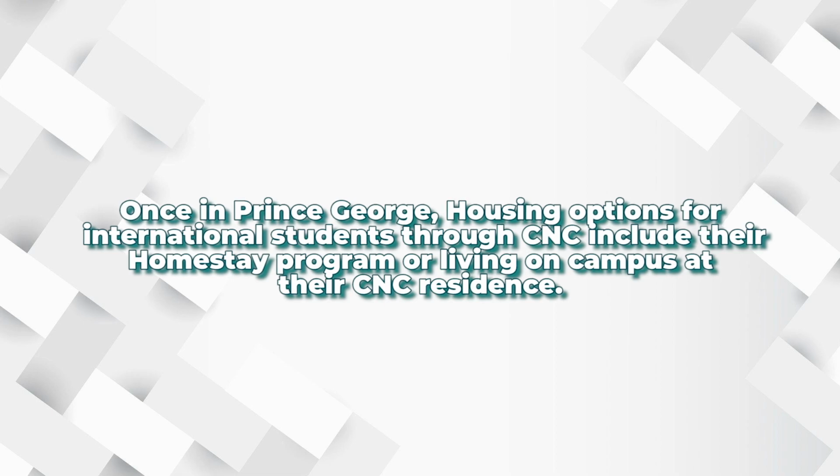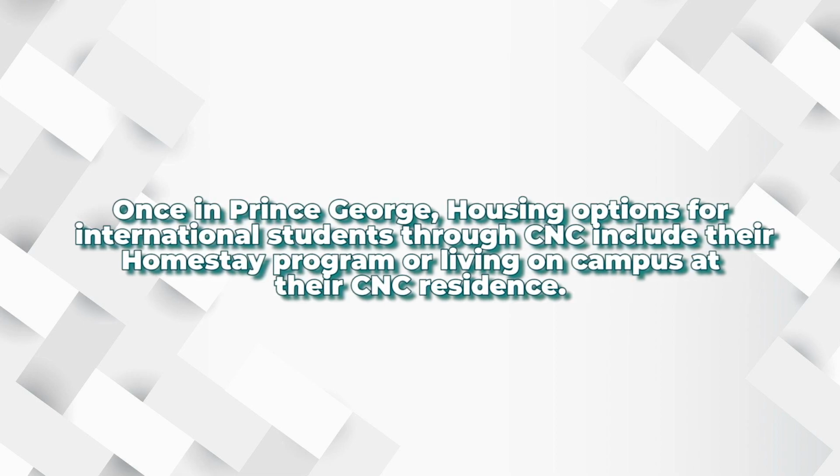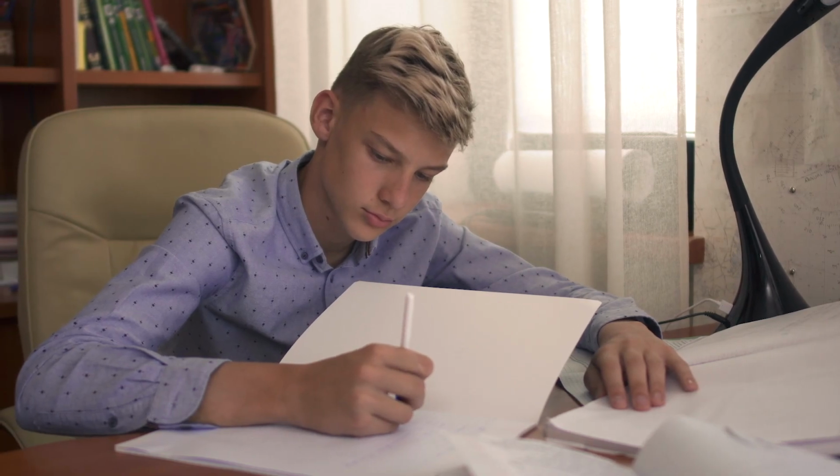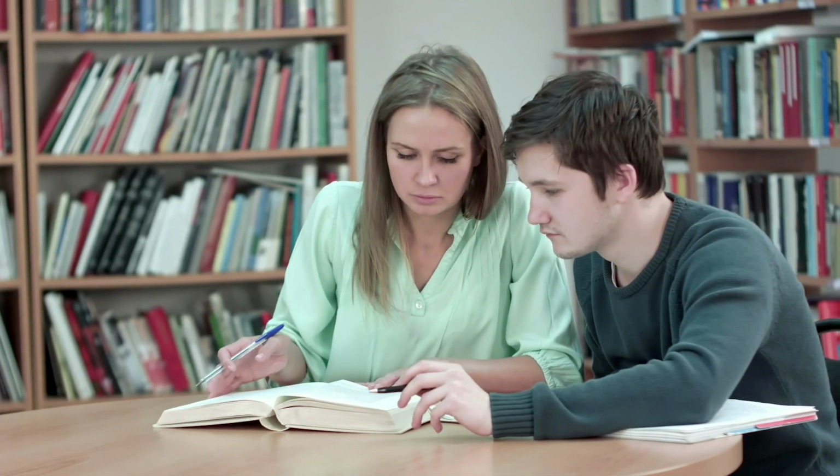Once in Prince George, housing options for international students through CNC include their homestay program or living on campus at their CNC residence. The homestay program offers students the opportunity to live with a Canadian family. A private bedroom will be given to them, but they will share the rest of the house with their host family. One advantage of choosing homestay is the ability for the student to improve their English skills quickly. Host families communicate with students only in English, and your language skills will definitely increase quickly in such an environment. The homestay program also gives you a chance to learn more about the community and Canadian culture in a supportive family. Host families are interested in learning about you and will ensure that you are comfortable and well taken care of.